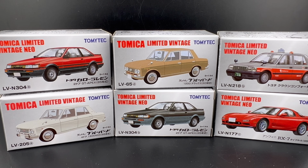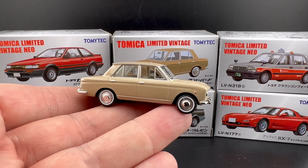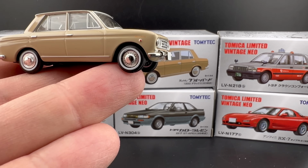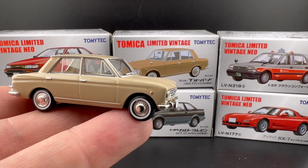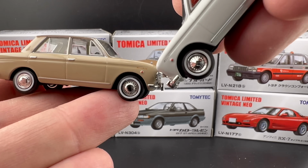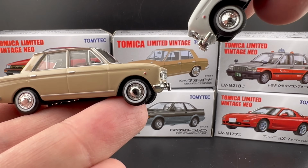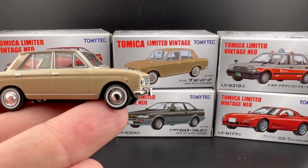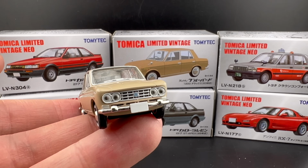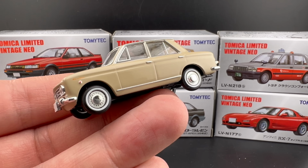Now let's move up to the other color of the Datsun. It was released again, sometime in November, December, I think. That last one did have white wall tires, but I think these wheels, are they different? They might, maybe not. Yeah, they are. Different wheels, I think. I mean, this is the kind of detail we're talking about. It's almost religious how they will change things up.